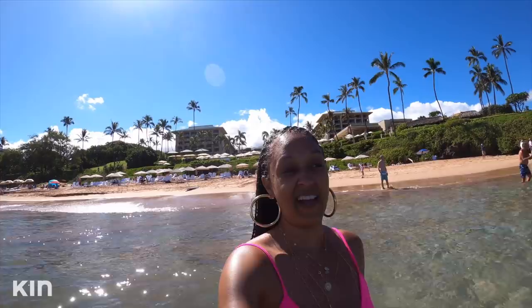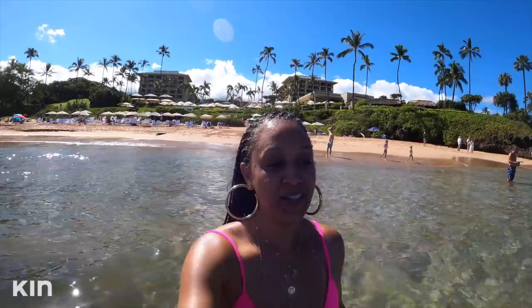The waves aren't that crazy today, so I think I can bring my GoPro with me. Okay, let's see here. We are halfway into our trip. And I'm getting kind of sad already. And look at how clear the water is. Look at how pretty that is. I mean, really? This definitely is paradise, y'all. I'm gonna go on a little dip and I'm gonna take you guys with me. One, two, three.